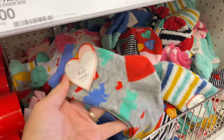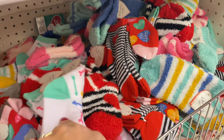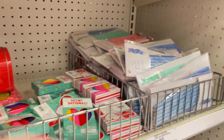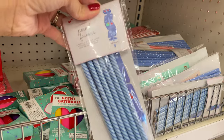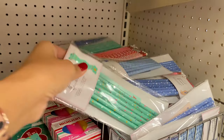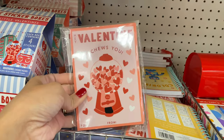And then of course they always have fun festive socks for each season, and these are so cute. I got some for the kids. They're only a dollar a piece. Some were fuzzy, and then just some were regular socks. And then of course they have party favors, either if you guys are having a little get together for Valentine's, or if your kids are going to school and they are exchanging Valentine's cards. They have a ton to choose from.